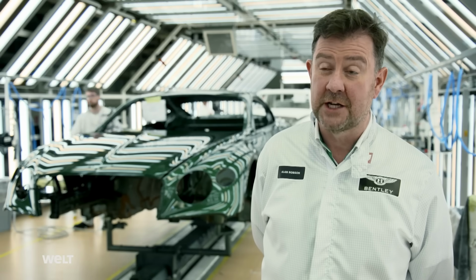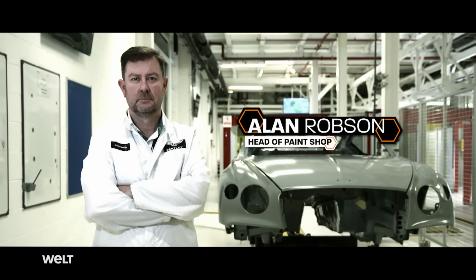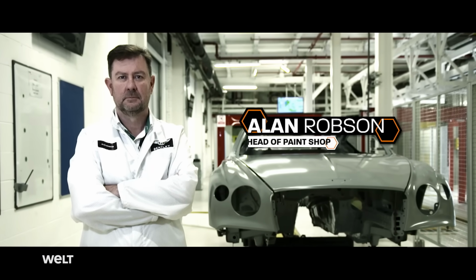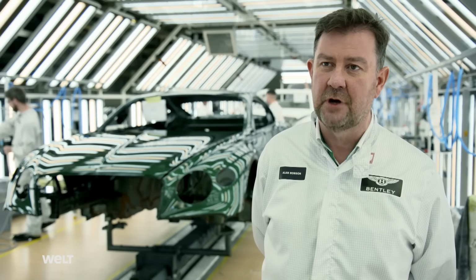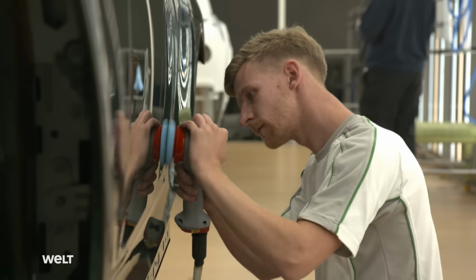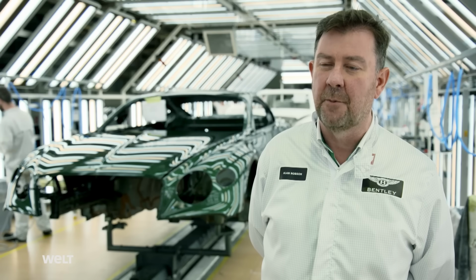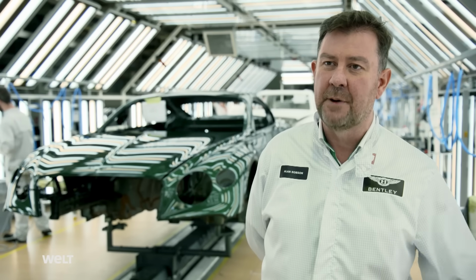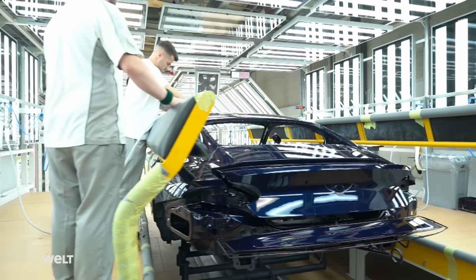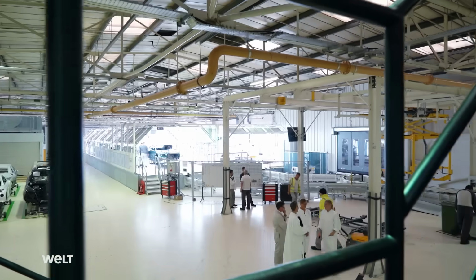So within the paint shop in total we have 85 stations. Within those stations, many of them are manned by colleagues doing either preparation or painting operations. But also, of course, we have a number of automated processes which are robotic, and of course also many ovens for baking the body within the different paint coats. So typically in a week we're doing now around 350 to 375 cars per week.